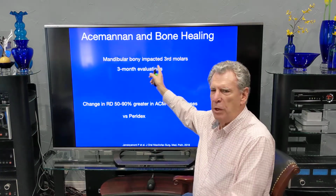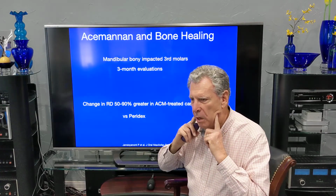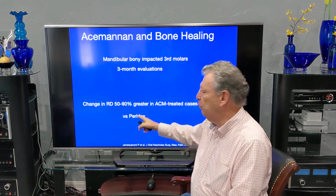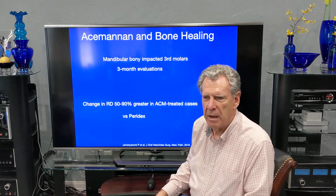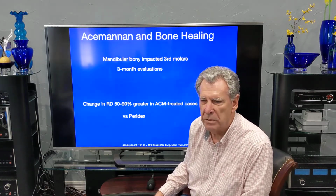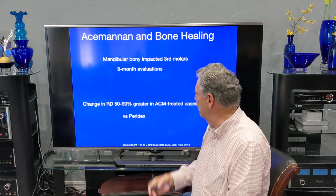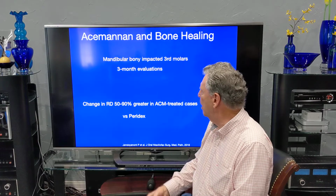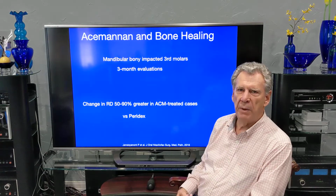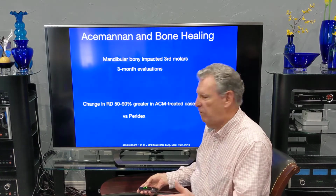Bone healing. This was done with human beings. I'm running through these real fast for you, but they extracted lower third molars, lower impacted wisdom teeth, on human beings. On half of them, they had them rinse with Peridex, the gold standard that I talk about, the chlorhexidine gluconate product that's considered the gold standard antimicrobial rinse. The other half, they put Ace Mannin in their jaws, and then 3 months later, sent them home. 3 months later, they brought them in and did radiographs, x-rays. The radiographic density was 50 to 90% greater in the Ace Mannin treated. So better wound healing, fast and bone healing in the Ace Mannin group, which is very significant.